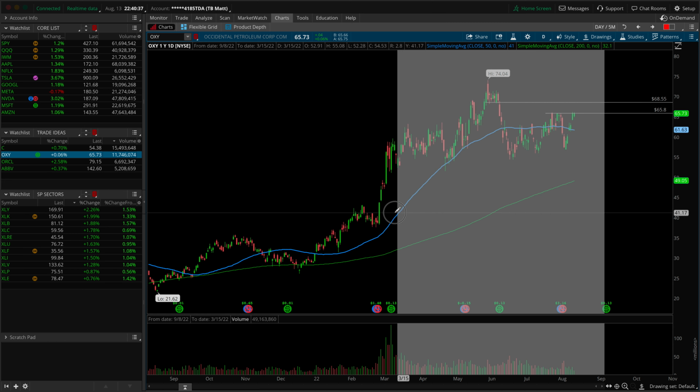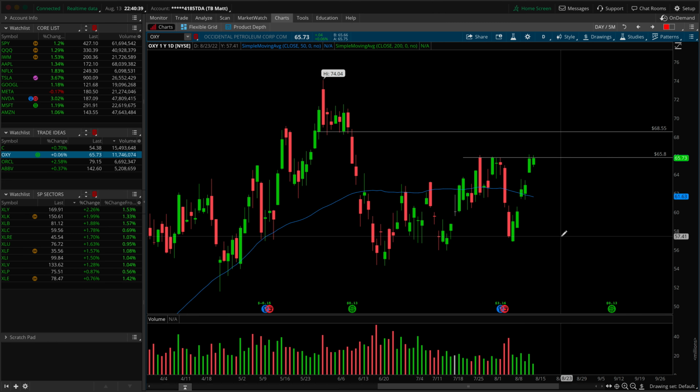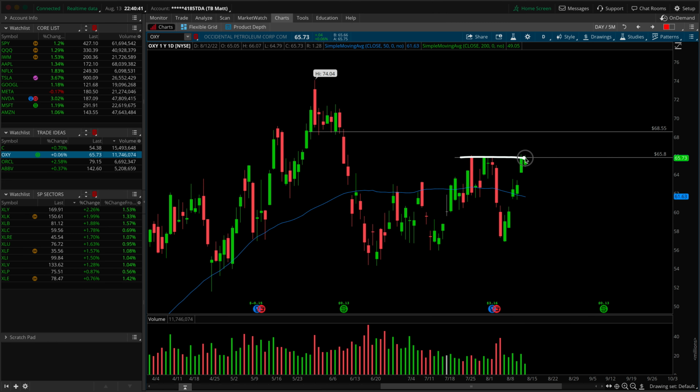Next up, we've got Oxy, a petroleum company in the energy space, right? You've got a pressure cooker top forming on the daily time frame, inside bar on the upper half, 50%, upper half, I should say, of the Thursday bar. If we can take this out, obviously that strikes me as bullish, and our target is the bottom end of this prior balance right in here at 68.55. If we never take it out, no trade, because there is a gap underneath that we could potentially fill if we see some downside. So watching for a possible breakout in Oxy.